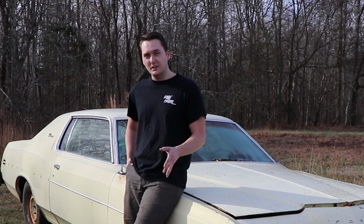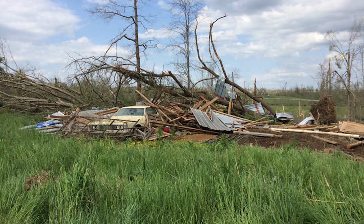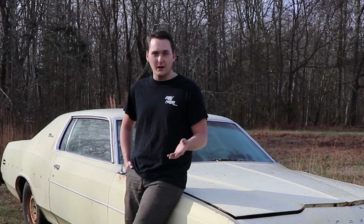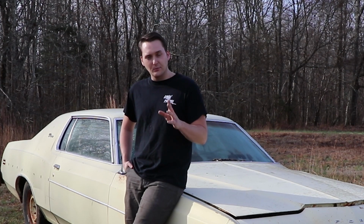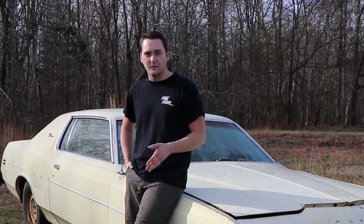In April of 2014, a tornado came through and totally destroyed the barn that this car was sitting in, and it left the car just sitting there by itself. So after we got the place cleaned up, I offered to take the car home and see if I could get it to run. And I did that. I brought it home, got it to run, drove it around the yard, did a little bit of work to it, and they started questioning, what would it take to fix this car to put it back on the road?